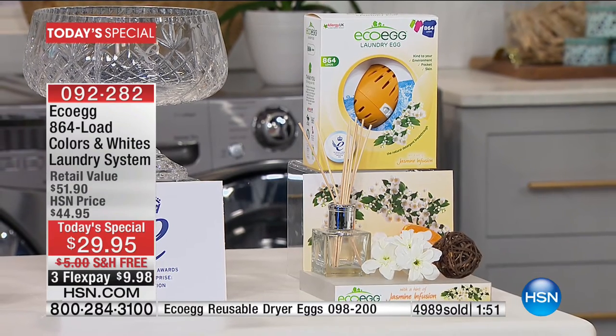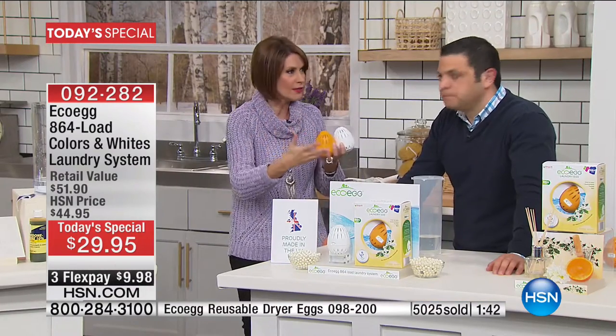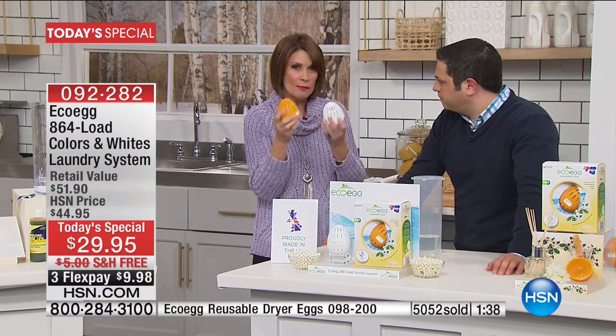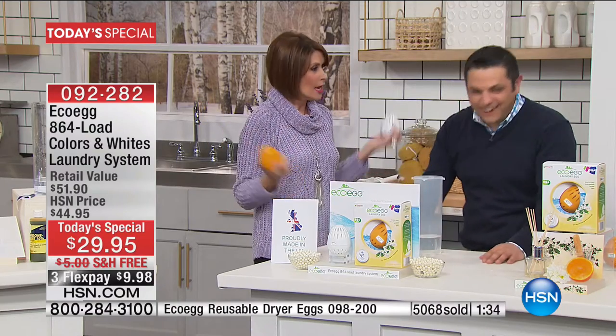This is your chance to get a solution, a real solution that is better for the environment. Yep. You don't have all those big plastic bottles. You don't have to deal with the gunk, the mess, all of that. You don't have to wear the harsh chemicals. Everything about this is simple, easy, and such a smart solution. And then the affordability is absurd.